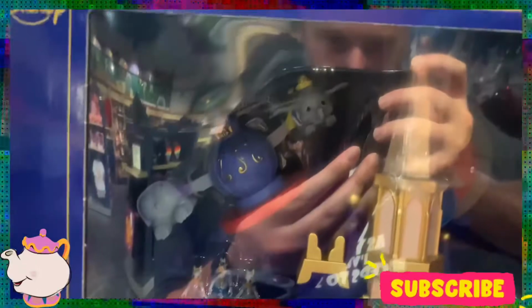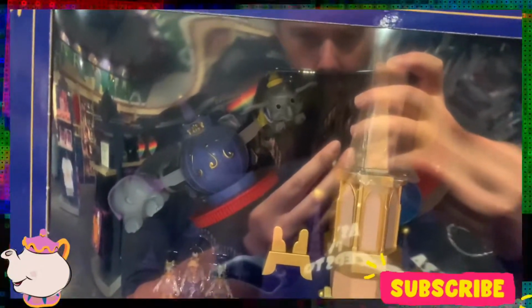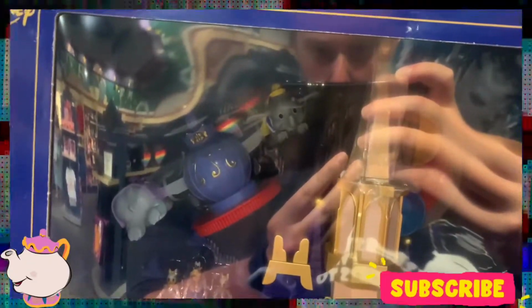That's awesome. And you get a Dumbo, one of the original rides here at Walt Disney World down here in Florida. Dumbo was the original ride, so that's awesome to commemorate that.